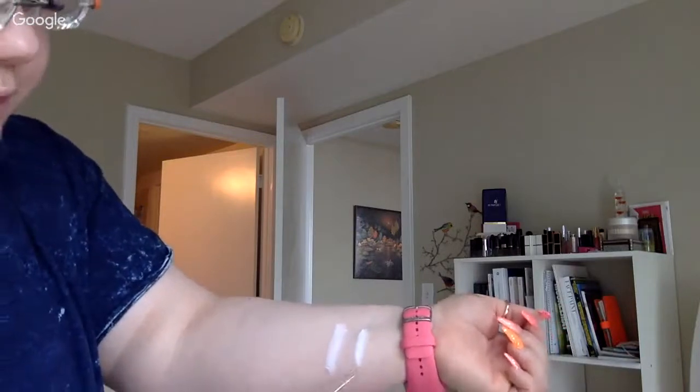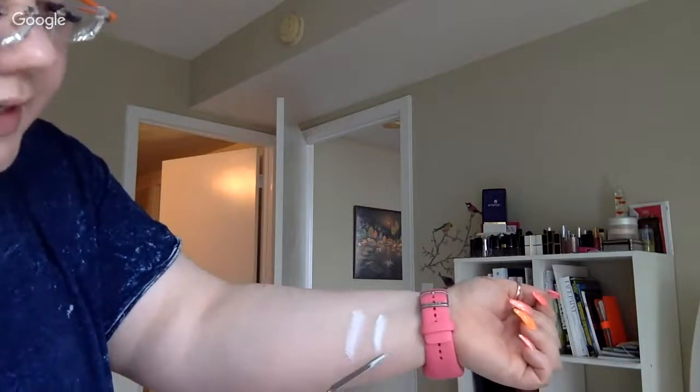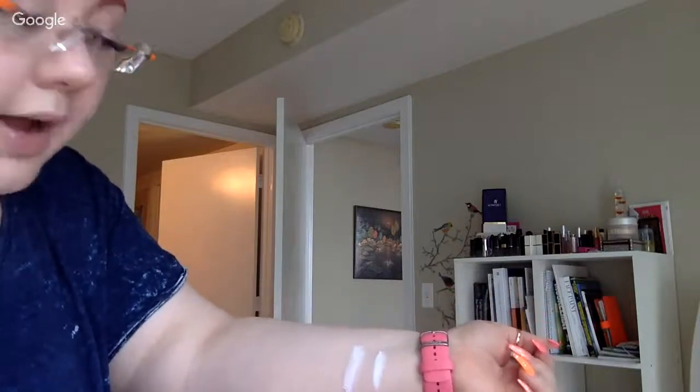Would it really bother you if you applied one that has a really, really stark white base, or would it be better if you applied one that's more of a pink undertone? The pink undertone is easier to manipulate because it already has that skin color to it.